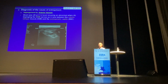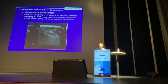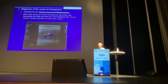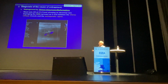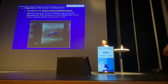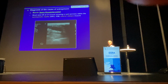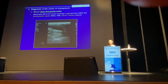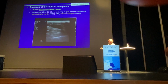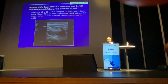And so you can see impingement by arterial vessels here at the C1, C2 level between the inferior oblique and the semispinalis capitis muscles. You can also have venous aneurysms and malformation here. You see impingement of venous structures on the greater occipital nerve between the inferior oblique muscle and the semispinalis capitis muscle. Here's a space-occupying cyst, which was causing compression of the greater occipital nerve, again, in close proximity to the semispinalis capitis muscle and the inferior oblique muscle as well.